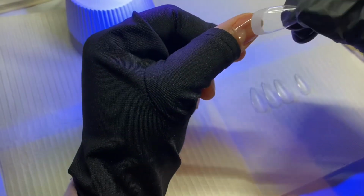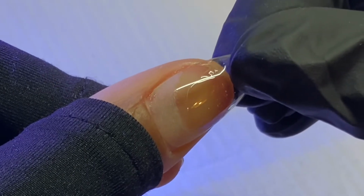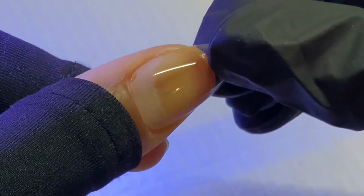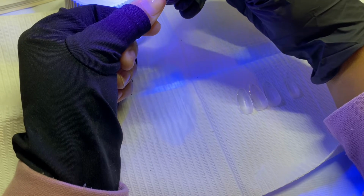So we're going to turn that lamp on again. We're going to do a take two and let's see if we can get all of the air bubbles out of this and get that gel all the way to the free edge of the nail. It looks like we're able to get most of those bubbles out. Tiny, tiny little bubbles, you should be okay. But it's just those big bubbles that could pose a problem.